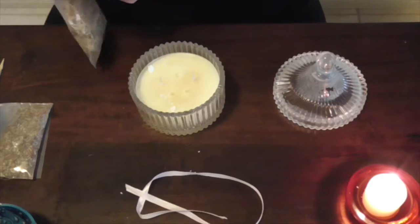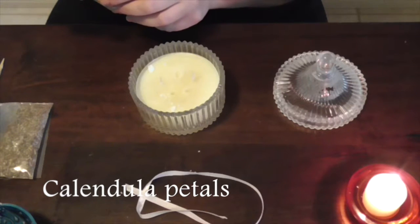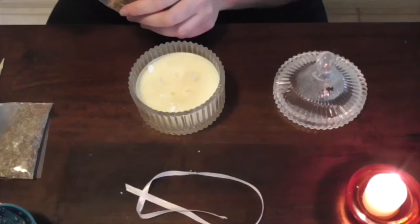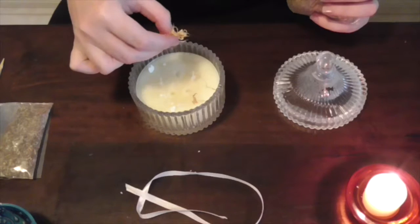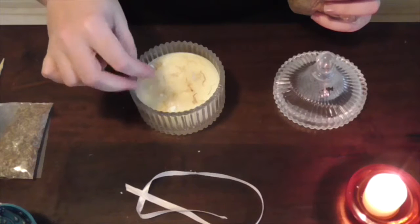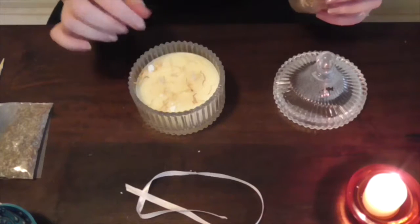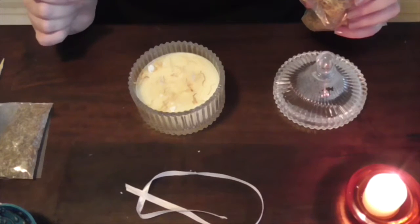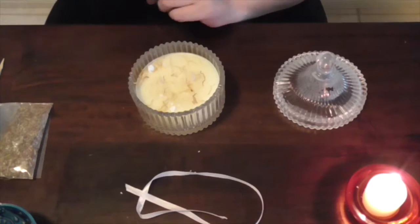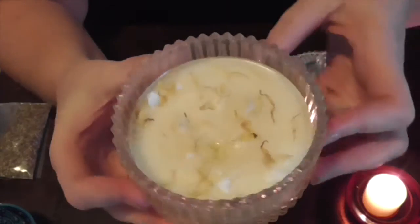So here I have a little bit of calendula flowers. So this is good for protection. It's also good for love and happiness and success. All things that you want to have in a nice happy home. So just a little bit. Remember I said less is more. And especially if you're doing something like hiding in plain sight, you don't want to heap a whole bunch on. You want to kind of make it look like it's something that could have been purchased at a craft store. And that's normal craft, not witchcraft store. So you have a little bit of calendula flowers just sprinkled nicely.